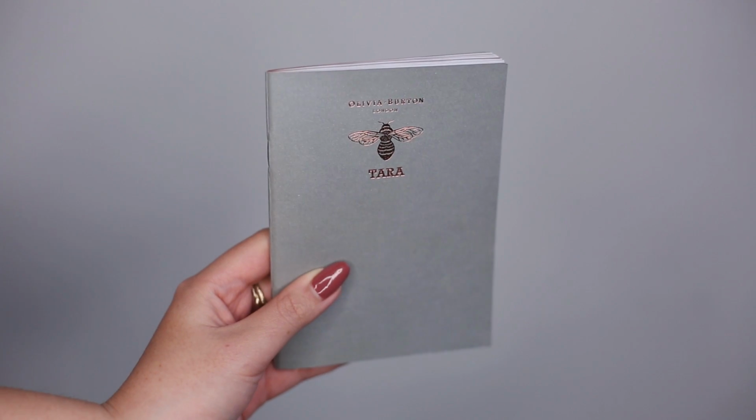Also a little sub-favourite, Olivia Burton sent me this little notebook with my little name monogrammed on it, so thank you guys so much. It does happen to be my first monogram thing I've ever had, and it's made me very happy. There's just something about getting something with your name on it. I'm sorry you guys, it never gets old.